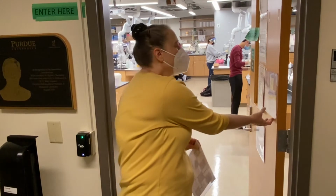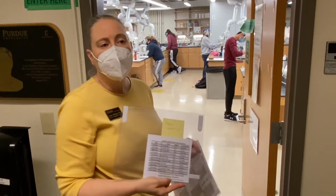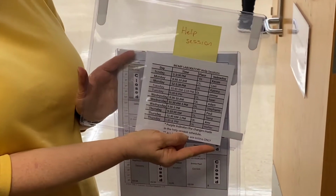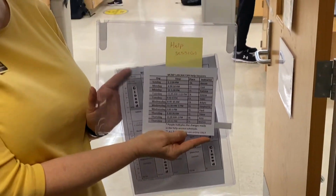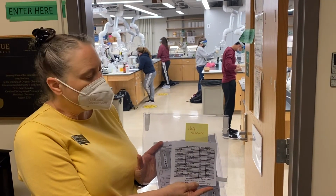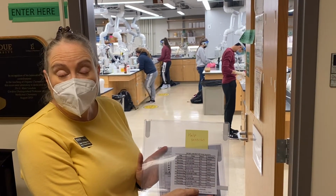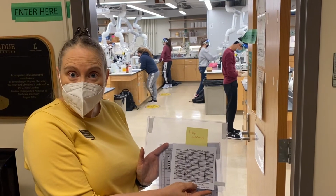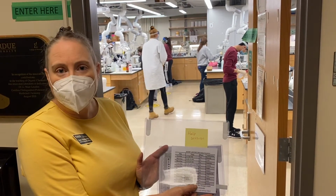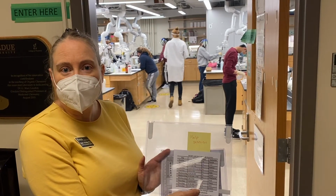We also have a lot of help available. We have 11 different help sessions spread throughout the week, including one on the weekend. And this way students can get the help that they need to answer questions and prepare their materials. We also, in the lecture portion of the course, they have their own TAs, as well as their own help sessions.